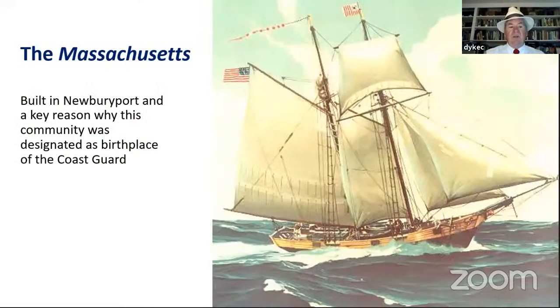And here is a picture of the Massachusetts, which was the first Coast Guard cutter. And what happened was in 1789, President Washington went to Alexander Hamilton, who was the Secretary of the Treasury. And he said to Hamilton, "We don't have any money in our treasury. We just fought the Revolutionary War, and it's hard for me to manage the country with no money."